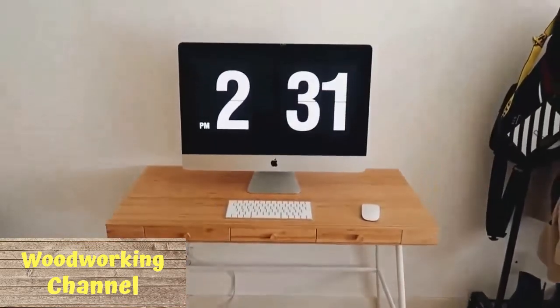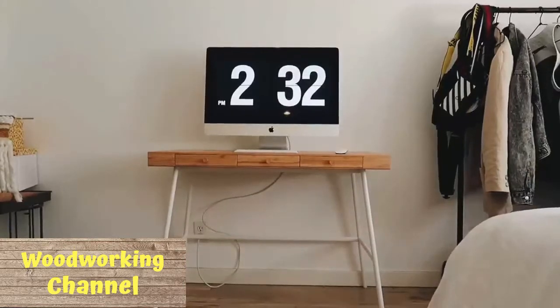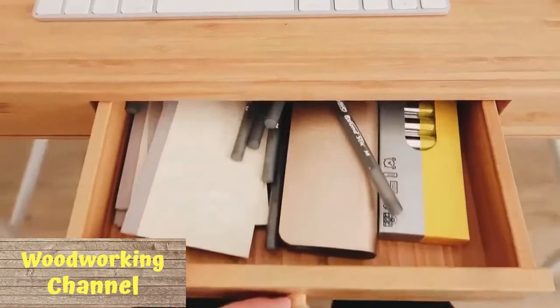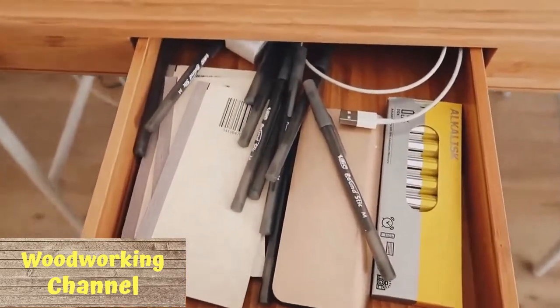I don't remember the exact name, but it is a bamboo desk, and it has white legs on it. I absolutely love it. It does have 3 drawers on the front. They are very mini though. They don't serve the most when it comes to storage, but you can definitely put stuff in them like pens or pencils, erasers. Office stationery stuff fits nicely in there because they are very shallow, but they kind of are cute at the same time.